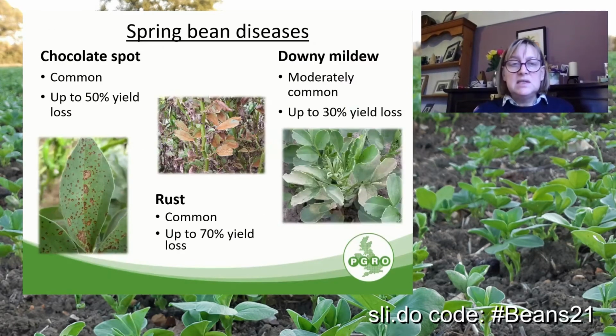So I'm going to move on to diseases now. We have a few key diseases. There are more diseases, but these are probably the ones that are going to affect you the most, apart from foot rot, which we've already discussed this morning.